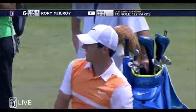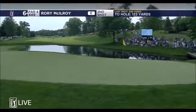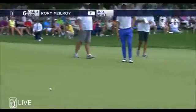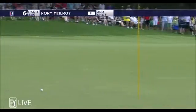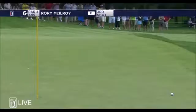This needs to get down. This is deep. This is deep. That is a bad miss right there with a sand wedge. Well, it is so quick from over the green. I mean, you're not going to do much better than what Rory did right there.